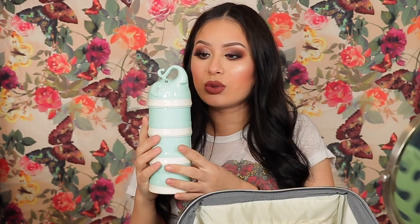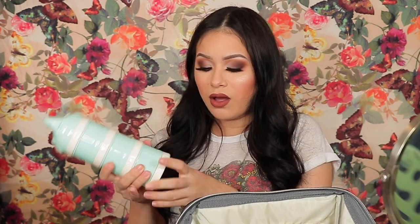Next thing I carry in his diaper bag is this thing right here. So this is actually a formula dispenser, I guess you can say. So I carry his formula here when we are traveling, we are on the go or whatever. I'll go ahead and show you guys one. So it's basically a little container like this. It has a cap on it, so you literally just dump it into the bottle and you are good to go.